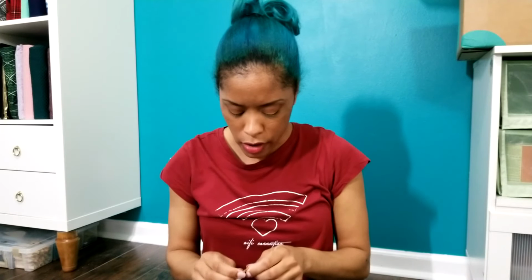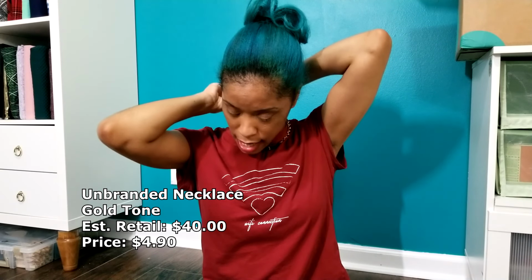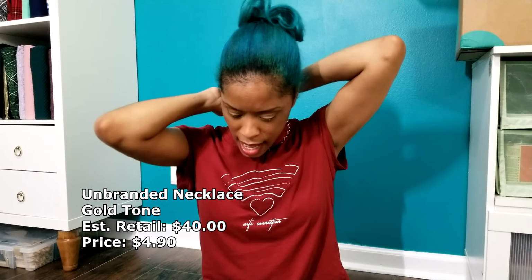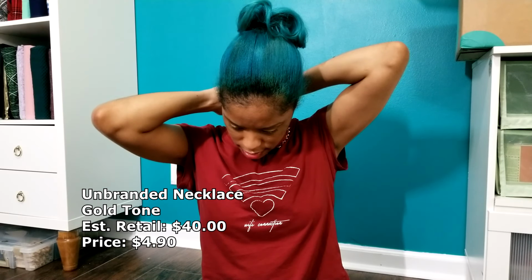All right, and then the last necklace I have is more of a choker style, and it's a gold, and it has silver and black kind of jewels on it. And I thought this would be really nice to wear with some high neck items or a mock neck. See if I can get this together.